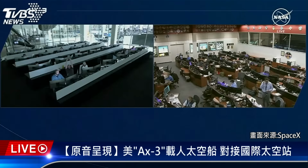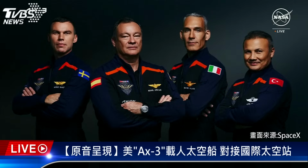So a quick recap, we're continuing to work through the procedures of preparing the Axiom Mission 3 astronauts' ingress into the International Space Station and welcome by the Expedition 70 crew. Activities happening on both ends of the hatches. We just heard a status report from the crew inside Dragon Freedom, talking about their consumables and getting the Dragon capsule itself ready for its 2-week stay aboard the International Space Station.